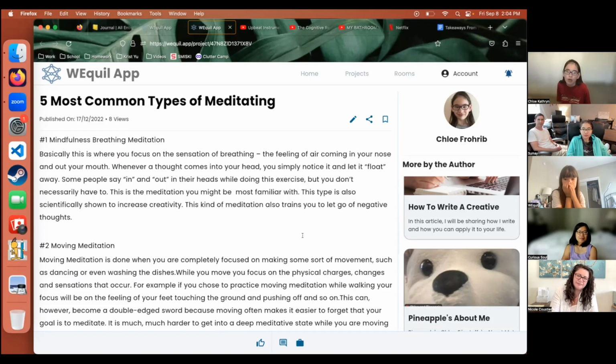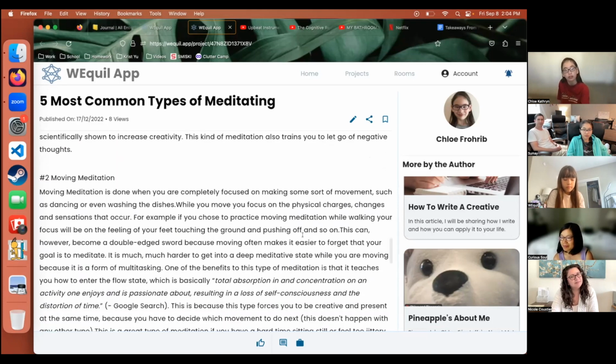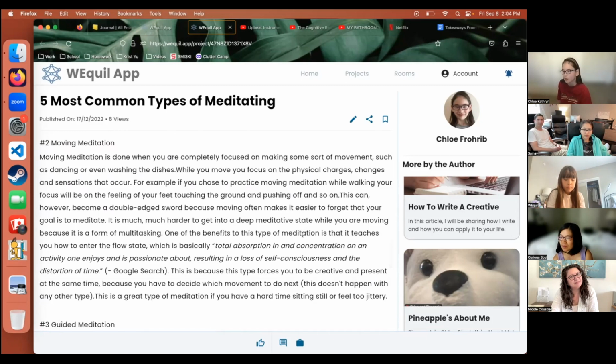This type also is scientifically shown to increase creativity. This kind of meditation also trains you to let go of negative thoughts. So it has a lot of benefits, and that's probably why it's the most popular type of meditation.